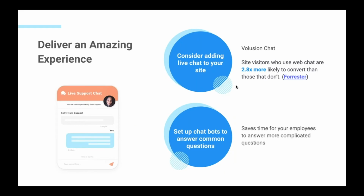One other way to set your store apart is to deliver an amazing experience through the customer journey. One way to do this is to consider adding live chat to your site to help customers. Whether you have 1 employee or 10, live chat can truly make a difference for shoppers. In fact, site visitors who use live chats are 2.8 times more likely to convert than those who don't.